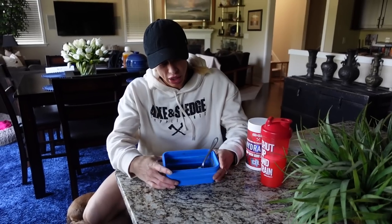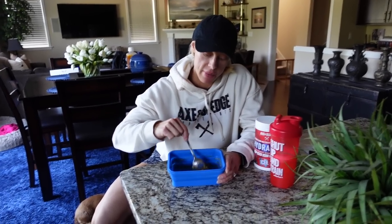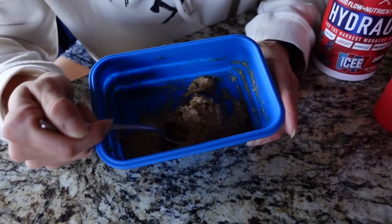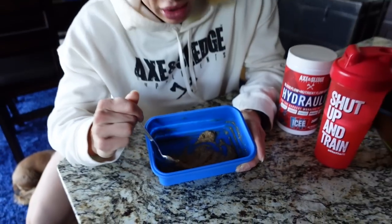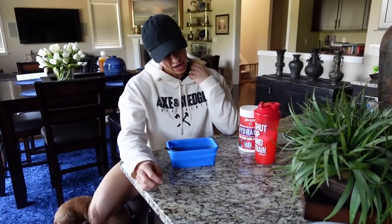I'm just having my pre-workout meal right now. It's a quarter cup of oats with some protein powder, quarter teaspoon of salt. I cook the oats first, and then I mix in the protein powder. And this is my favorite meal. We're going to eat this and then train some chest.